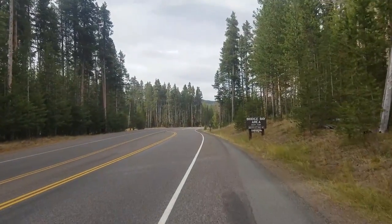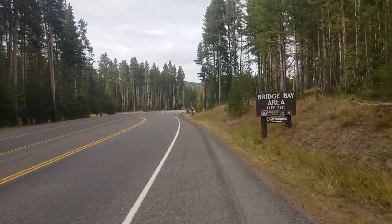Here's the entrance, Bridge Bay Campground. All right, so I paid for my hiker biker campsite. The sign said it cost $8.90, but when he went to charge me, I paid with my credit card. He only charged me $8. Apparently, they don't know what the prices are. I don't know. This whole place seems kind of unsure about how things are supposed to be done, but.